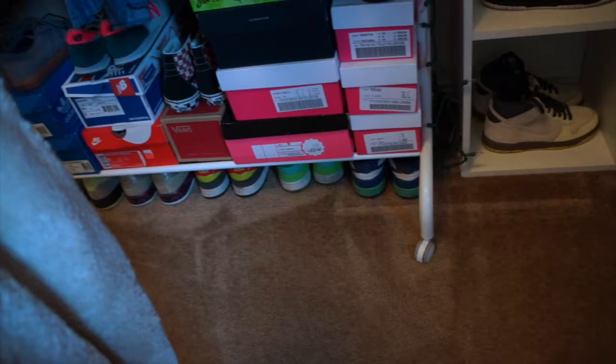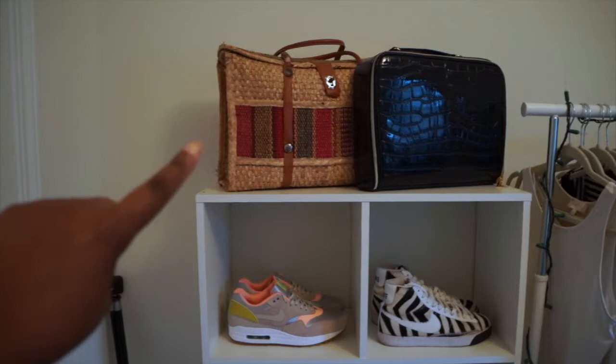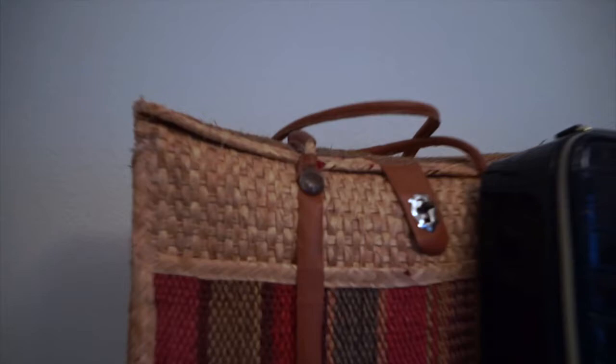So then when you're looking at the shelf up top, I have these two bags on this left shelf, and this one is a wicker kind of basket type bag. It's really cool. I got this from the thrift store almost a year ago, and I really like it. It just gives me that Anthropologie, Free People type vibe. I have worn it as a purse, so it's functional. It does look a little vintagey where it's kind of breaking apart, but whatever. I really do like it.